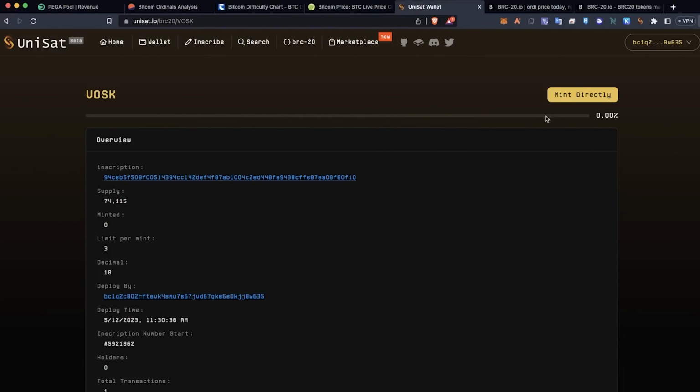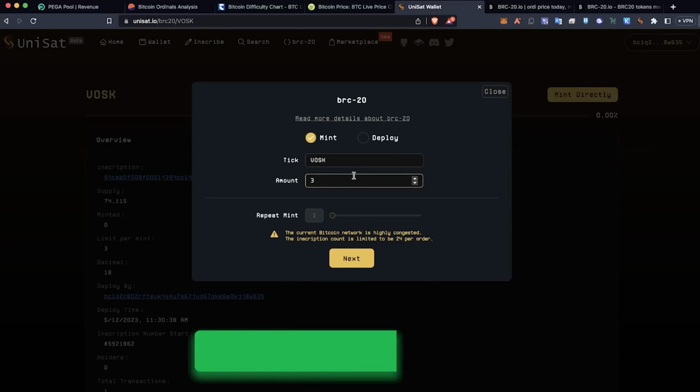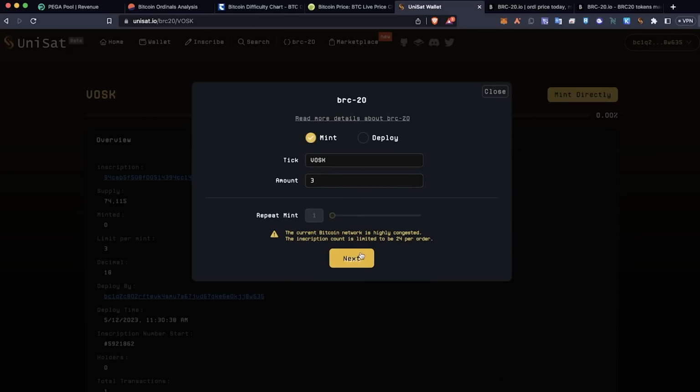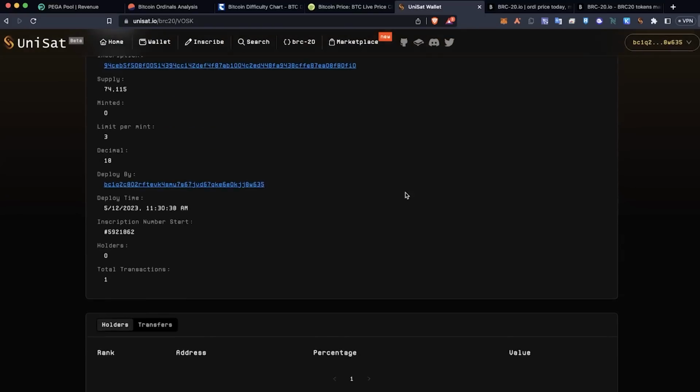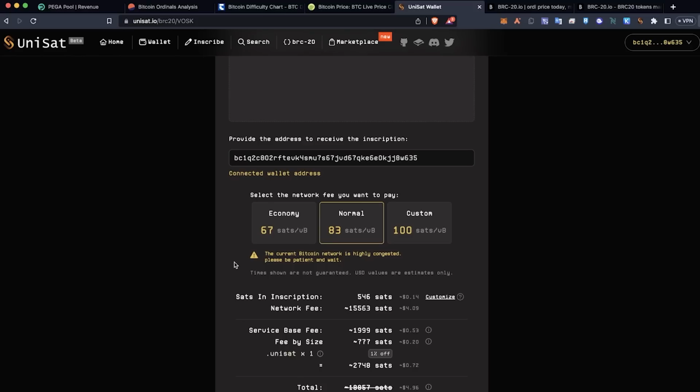Minting the token is super easy. You go to the link, or there's the URL, I have a short link too. Click mint directly. The max mint here is gonna be 3. You click next. This is what it's gonna show you. From there, you can ramp it up. You can pay the normal fee. You can put the economy. You can wait until it's less congested, of course, right?